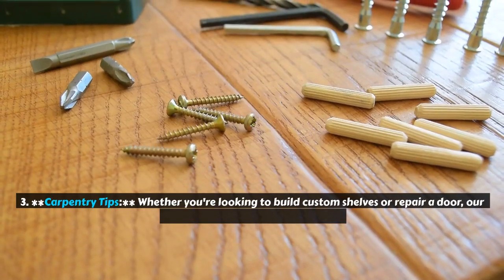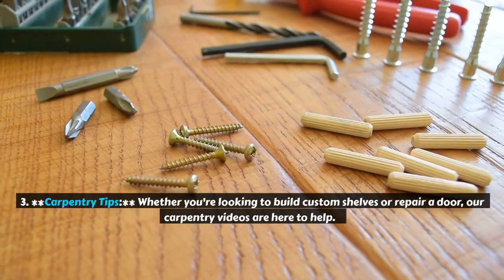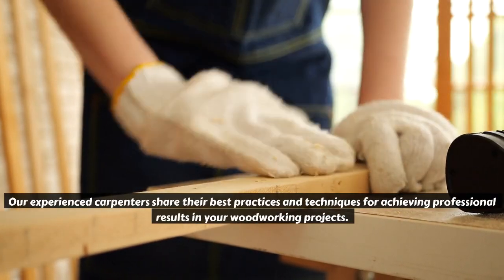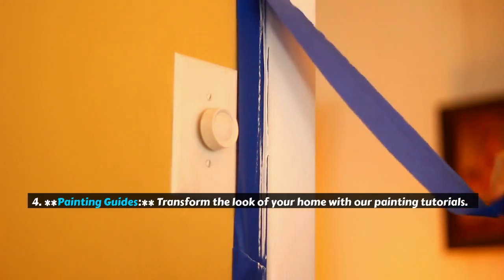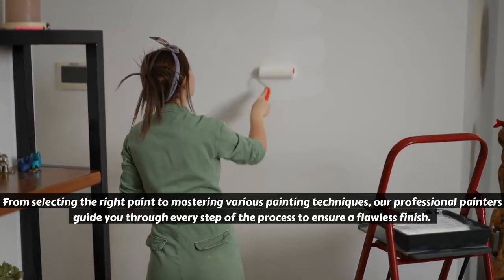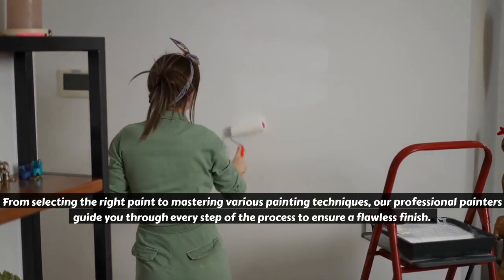3. Carpentry tips. Whether you're looking to build custom shelves or repair a door, our carpentry videos are here to help. Our experienced carpenters share their best practices and techniques for achieving professional results in your woodworking projects. 4. Painting guides. Transform the look of your home with our painting tutorials. From selecting the right paint to mastering various painting techniques, our professional painters guide you through every step of the process to ensure a flawless finish.